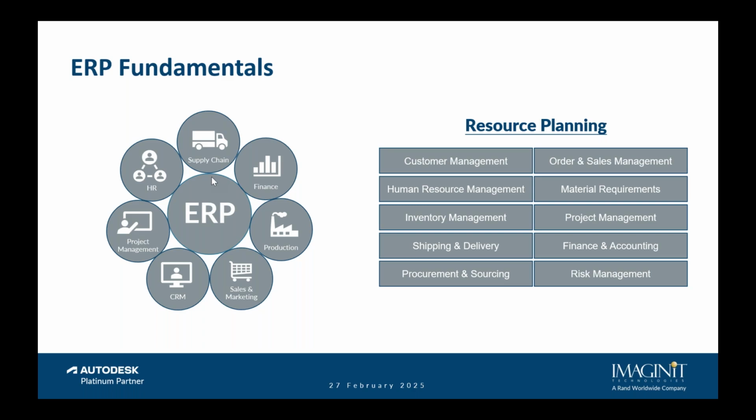finance is tracking company financials, budgeting, forecasting, and compliance. Supply chain is managing procurement, logistics, and supplier coordination. Production is overseeing manufacturing processes and scheduling. Sales and marketing are supporting customers, pipeline tracking, and customer engagements. Project management is helping plan, execute, and allocate resources. HR is handling workforce management, payroll, and compliance, and CRM is tracking your customer data, sales, and service interactions.